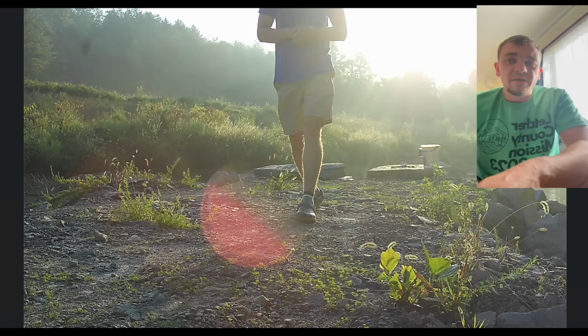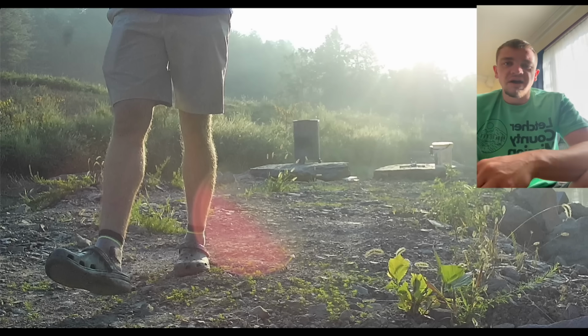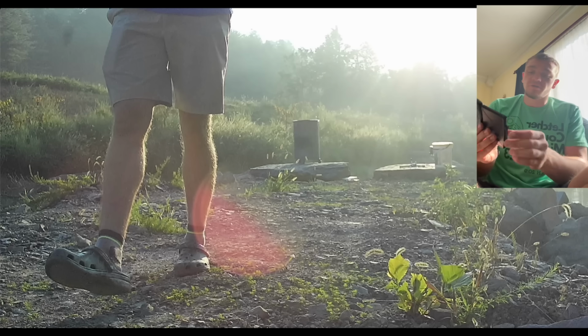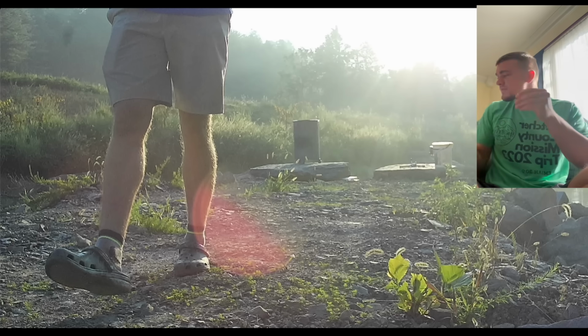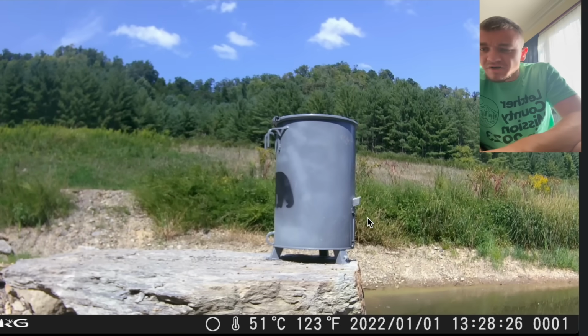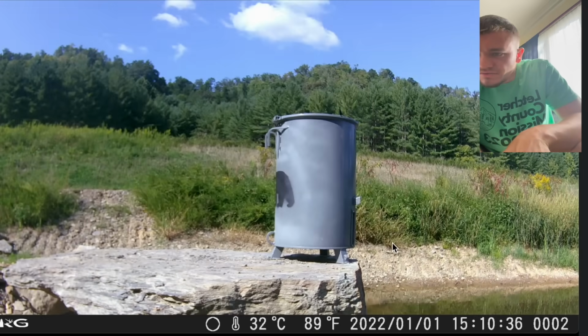So this camera really didn't get any footage of anything trying to get in the feeder, which is totally fine. We're going to go ahead and swap out for the other camera. This is the KG trail camera that was actually up close. So whatever got into it, we should have footage of it right here. Alright, here we are on the next trail camera. Obviously, the date's not right. I don't hardly ever set the dates right on my cameras.